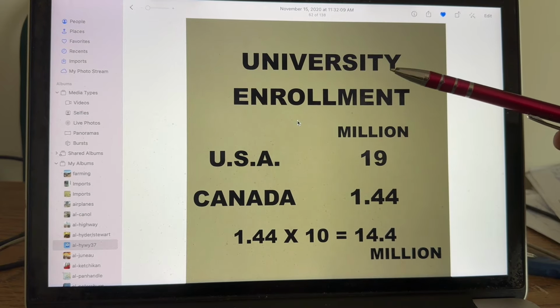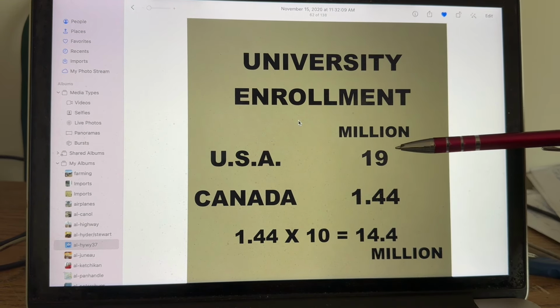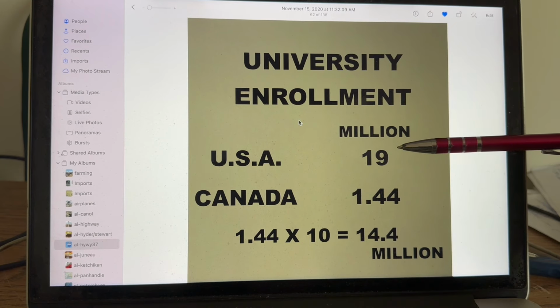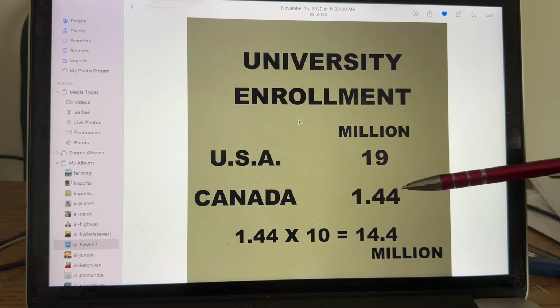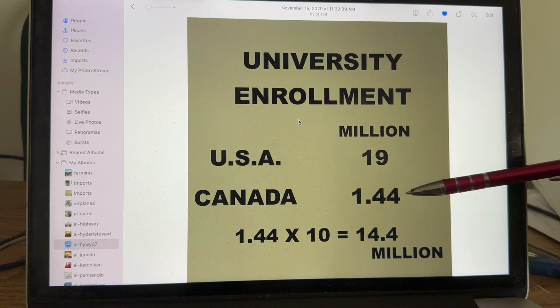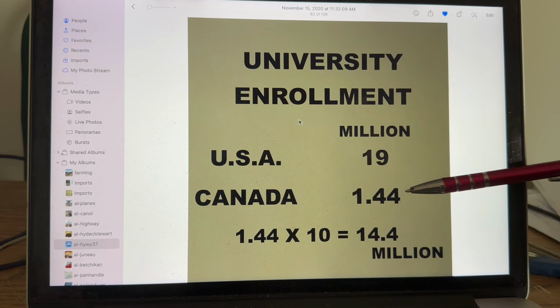Here is another example. If we look at university enrollment, the U.S. encourages its young people to go to college and universities to a greater degree than what occurs in Canada. The U.S. has 19 million students in its universities. Canada has only 1.4 million going to college. Now, it's a smaller country, smaller population. The U.S. is about 10 times a larger population.